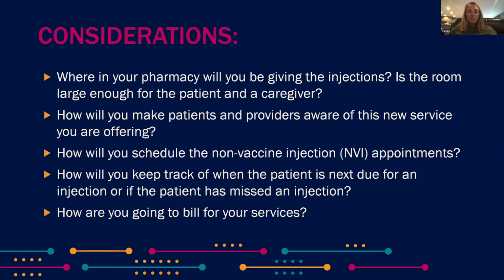Some considerations before I jump into the presentation here. First of all, I'm going to be talking about how to implement non-vaccine injection services at your pharmacy and how to get everything started for that service. Dan is going to talk about some clinical assessments and some specific drug caveats. And then John's going to talk about clinical safety and other considerations for utilizing this service.